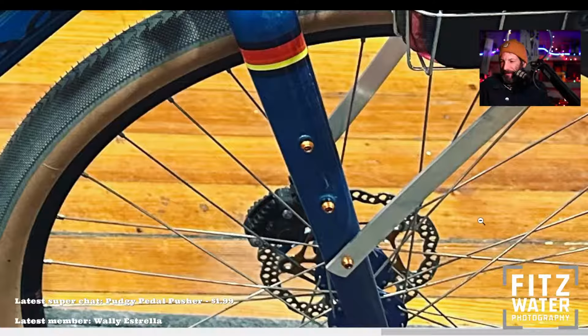Oh, what's up, Racer? Just saw you popped in here, if I missed you earlier. I really do like this color of the Journeyman or the Journeyer. I know Large has one in the chat later that's black. Oh, Pudgy said he made the front rack mount. So, yes. Nice.